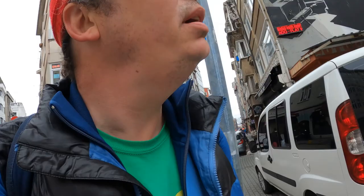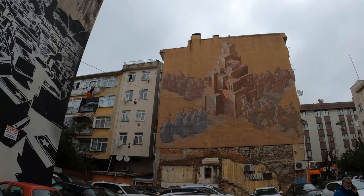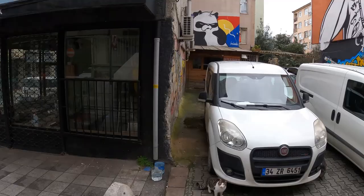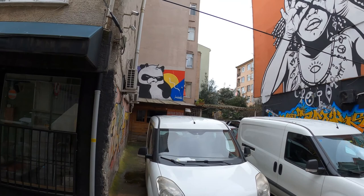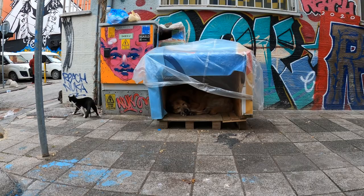Now these two I did see the other day. Just next to this car park you've got two huge pieces. I came here to look at the street art on the electric box and then found this old dog having a good old snooze.